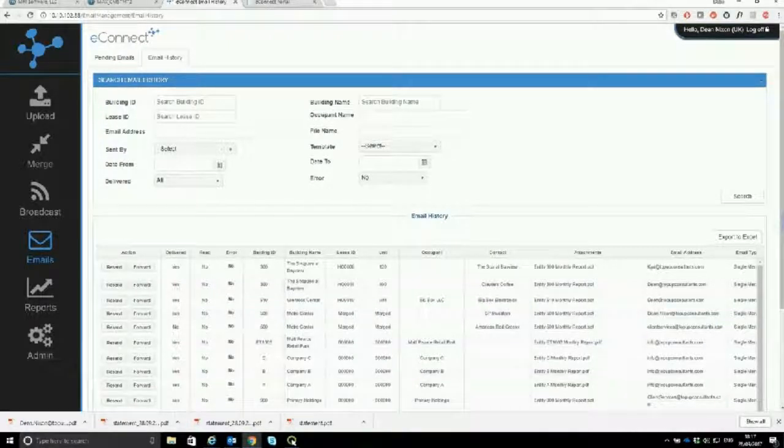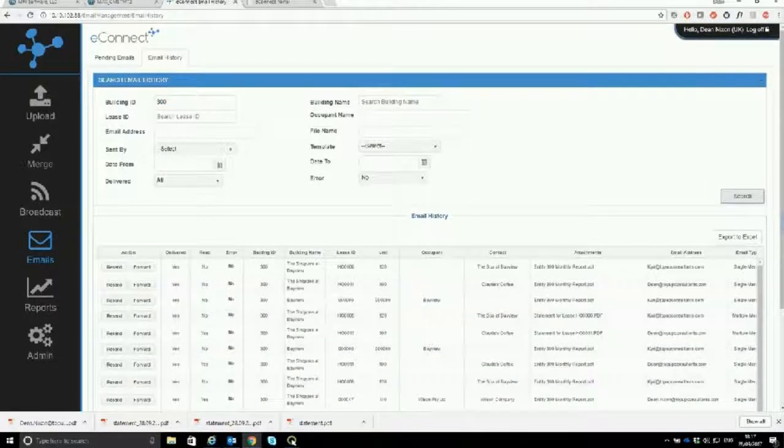What this search allows us to do is very easy search on a lease ID, a particular building ID, and filter that information through, and then simply just resend that again. So if I want to see everything for, say, building 300, I would just search that information. That will then filter down, or you can search for a particular email address or for a particular lease, all the relevant different bits and pieces here.